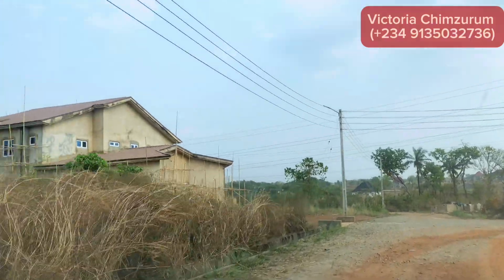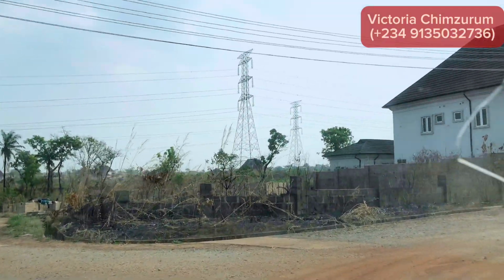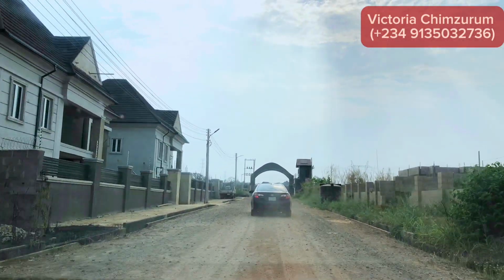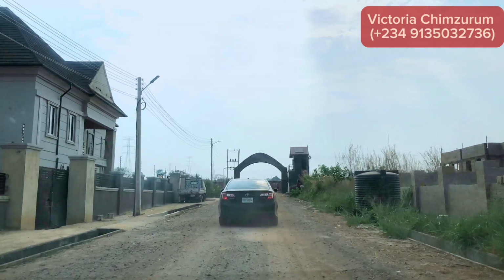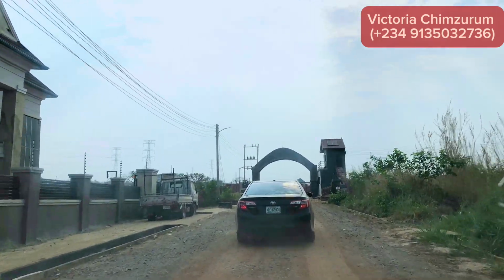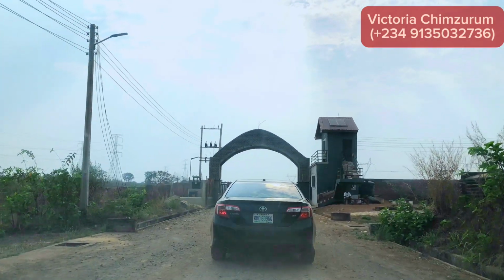That is the headquarters I was talking about. So make sure you call me now on the number that is displayed on your screen so that you will not miss out on this amazing offer that has come your way today. Own 1 plot, or you can even decide to own the 2 plots and sell it out whenever you feel like, and make massive profits from it. The estate is amazing. The estate is beautiful. I mean, come on now.